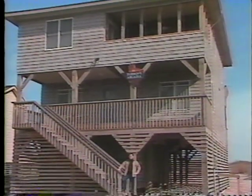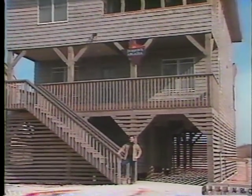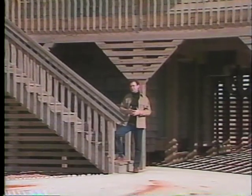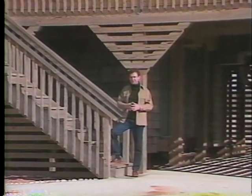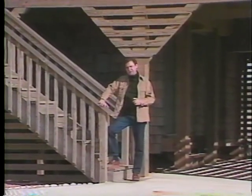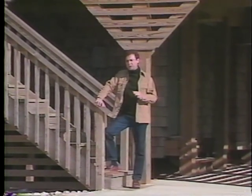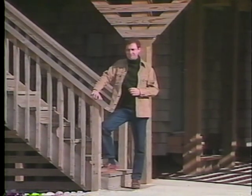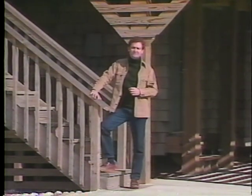I'm standing at the ground level of a typical elevated coastal home which has recently been sold. But is it truly elevated? There are two people that have to agree on this. One is the building official, whose rules and regulations determine how any area below the base flood elevation must be properly constructed. And the other is the insurance agent, who bases his insurance rates on the lowest floor, which is the lowest level of the house used for living purposes. Well, let's hear what the experts have to say.